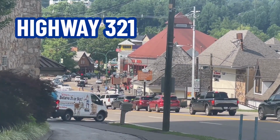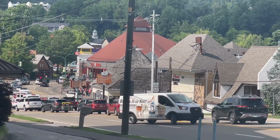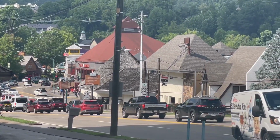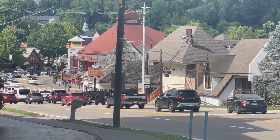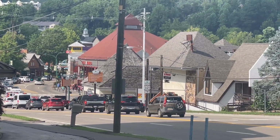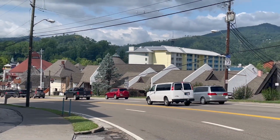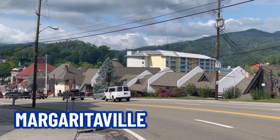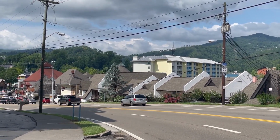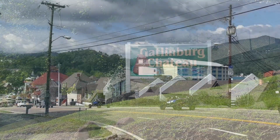We are on Highway 321 coming up the hill from traffic light number 3, and if you'll look to the right, you'll see Blake Shelton's Old Red, his restaurant, and they always have some of the people from their show that come on and sing. They have live entertainment. And if you look off to the right, there's a building with yellow, that is Margaritaville here in Gatlinburg. So this gives you an indication. You come up this hill and you come to Gatlinburg Chateau. So you don't have far to walk to be right in the midst of everything.